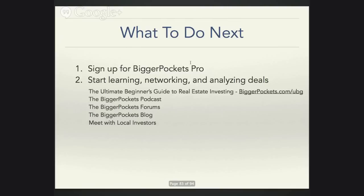Read the Ultimate Beginner's Guide to Real Estate Investing. Everybody here should know what that is. Hopefully, if not, just go to biggerpockets.com/UBG. It is our ultimate guide. It'll give you a good foundation.